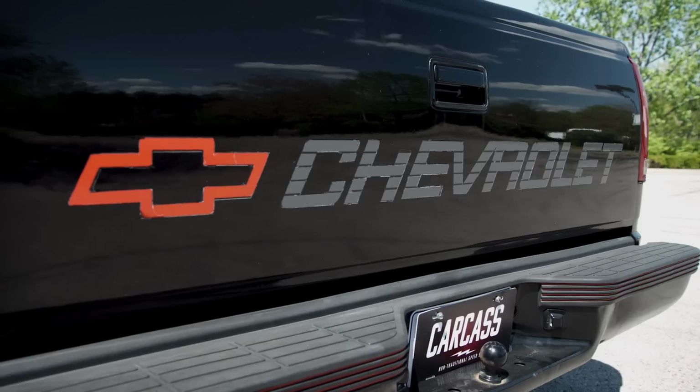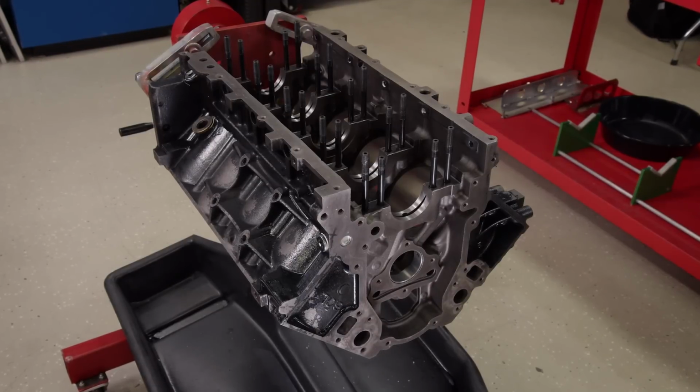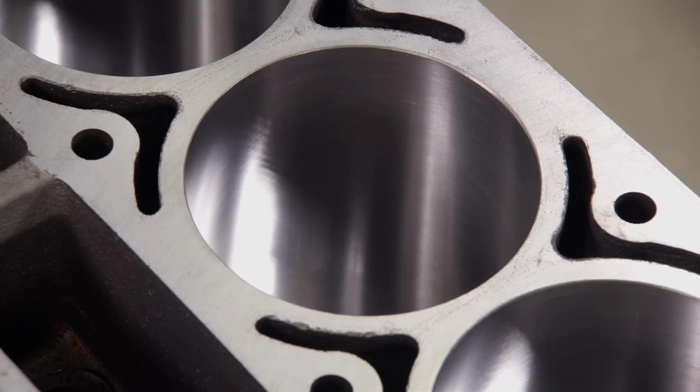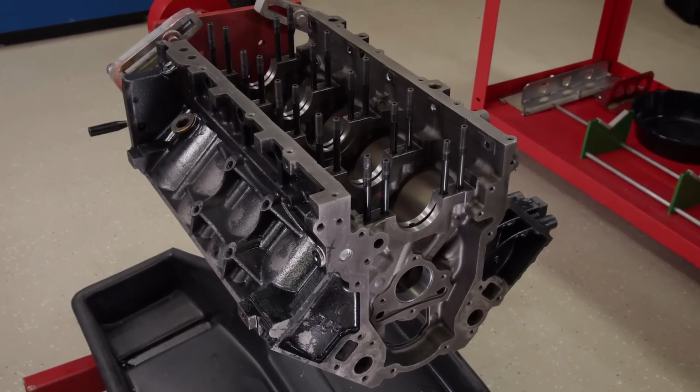I'm just impressed in how nice this thing is.